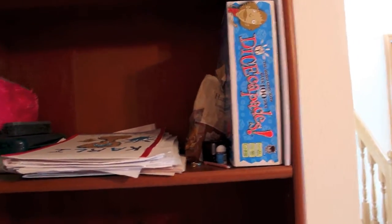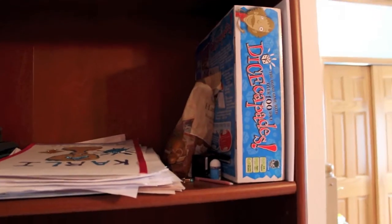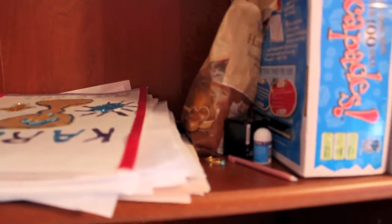Here's the game the kids got for Christmas. Just never made its way downstairs to the rest of the games. Let's see, we have some butterscotch candies. We have part of a charger. We have a DS pen. We have a ring. We have some chapstick.